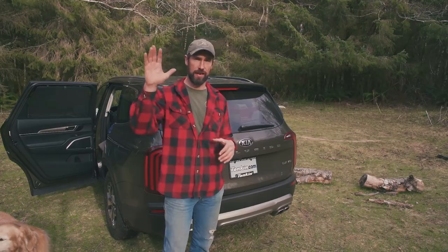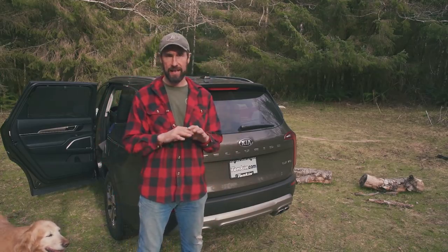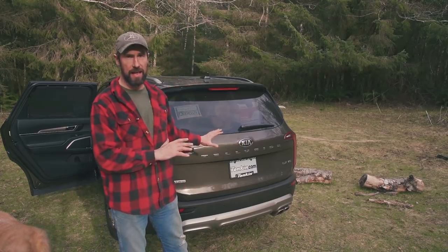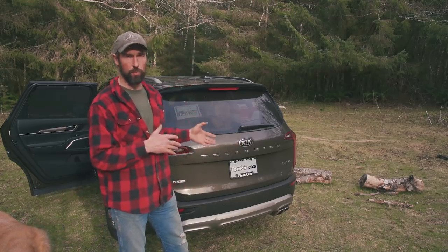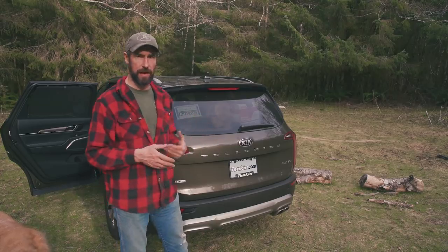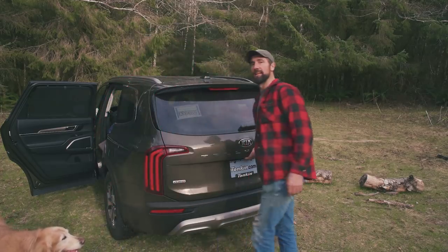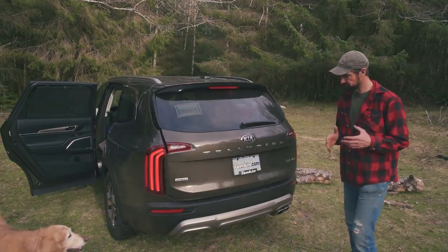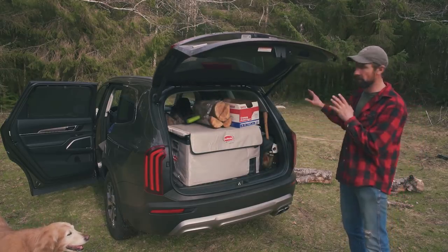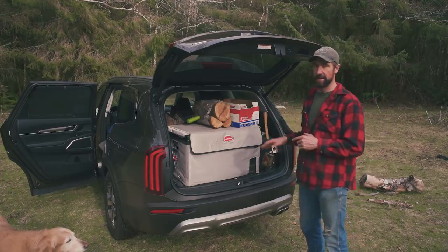The sun's starting to go down, so I figured this would be a great opportunity to stop for the evening. I just threw all my gear into the car and I don't really have anything situated the way I want. It's going to take a little time to go through the car and get everything set up.